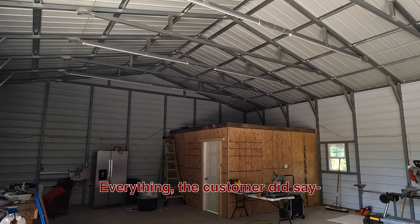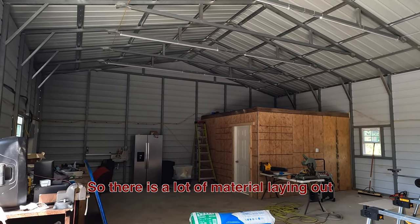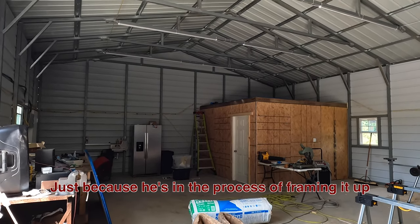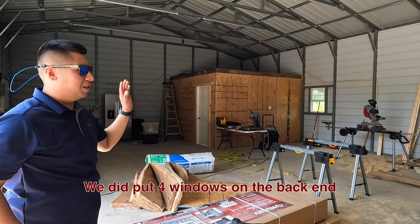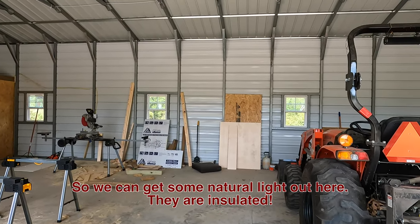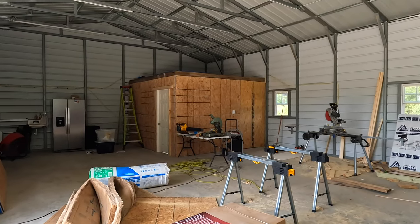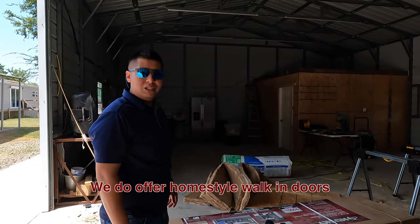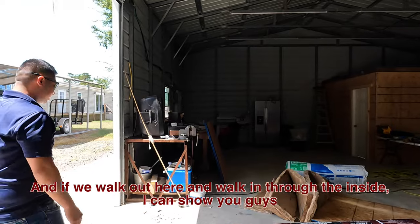The customer did say everything's in the working process, so there is a lot of material laying out, just because he's in the process of framing it up. We did put four windows on the back end just so we could get some natural light out here. They are insulated. We do offer home style walk-in doors. And if we walk out here and walk in through the inside, I can show you guys.